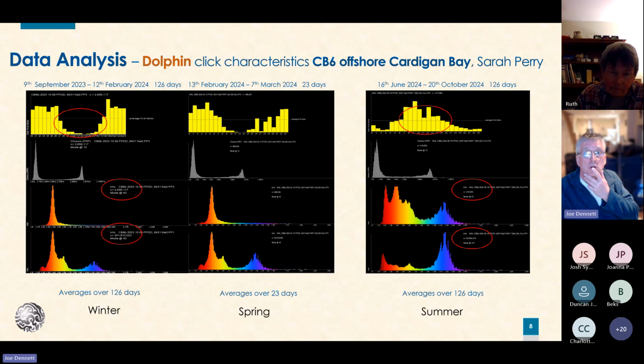So this is the CB6. This is the offshore Cardigan Bay, just 20 kilometers offshore. So, very close, maybe 20 minutes swimming time for a dolphin to get between these sites. But such dramatically different patterns.